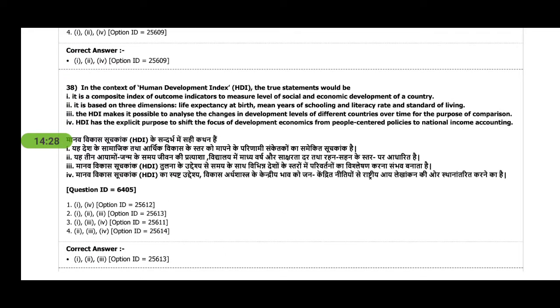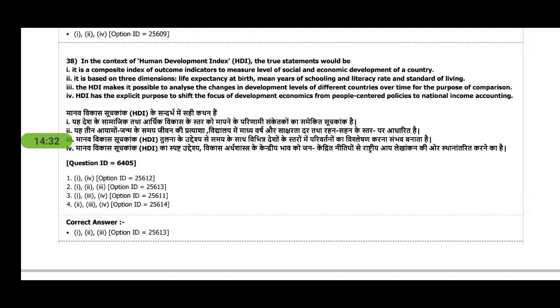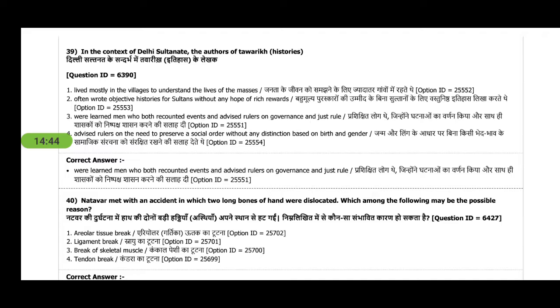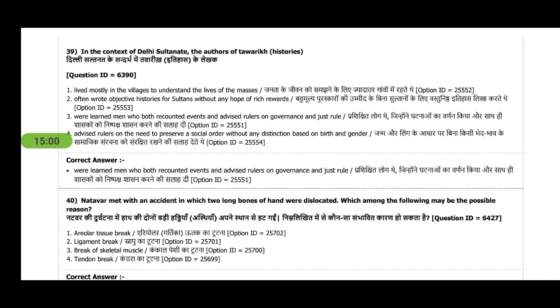In the context of HDI, the fourth one is not correct. HDI has the explicit purpose to shift the focus of development economics from people centered policies to national income accounting. That is wrong. In the context of Delhi Sultanate, the authors of Tawarikh, now they are again asking books and writers. You will need some good source for these books and writers, because in Lucent these books are not given, so you have to explore more.